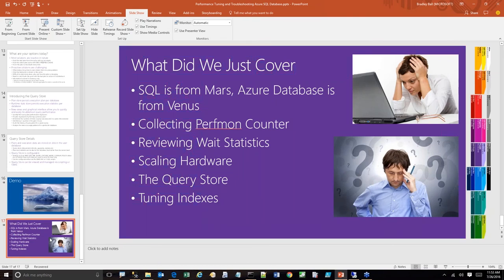All right, so what did we cover? We covered that SQL is from Mars, Azure is from Venus, but they're really not that far away. We talked about different ways to collect perfmon counters, how we review wait stats, scaling hardware, the query store, and tuning indexes.